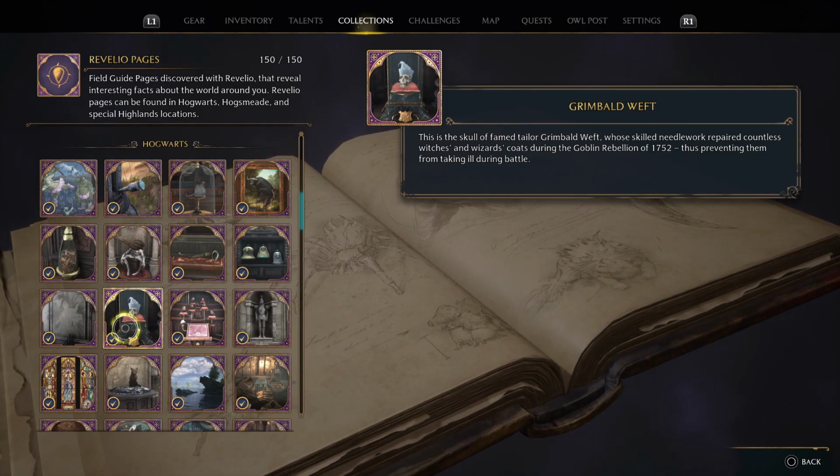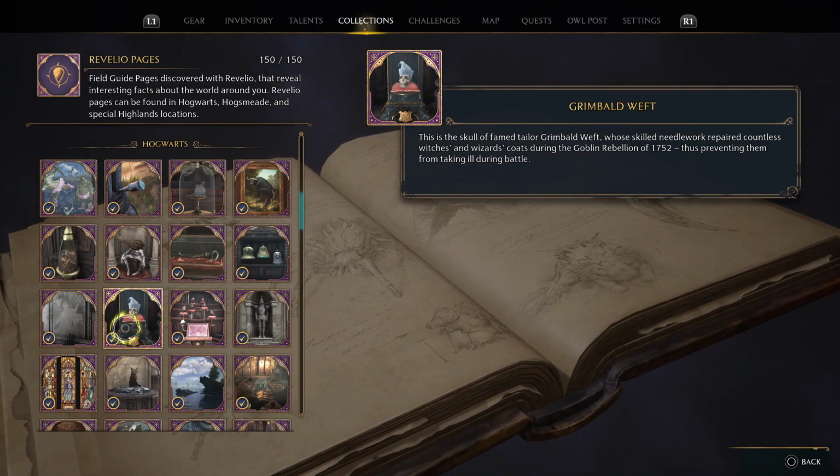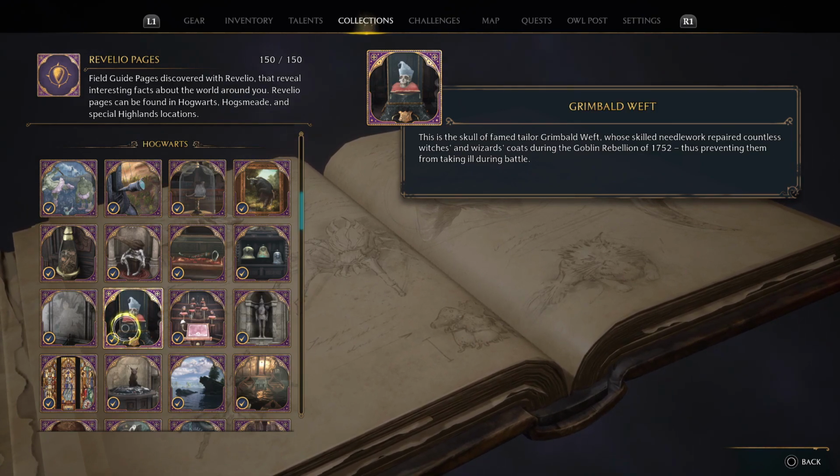Grimbald Weft. This is the skull of famed tailor Grimbald Weft, whose skilled needlework repaired countless witches' and wizards' coats during the Goblin Rebellion of 1752, thus preventing them from taking ill during battle.